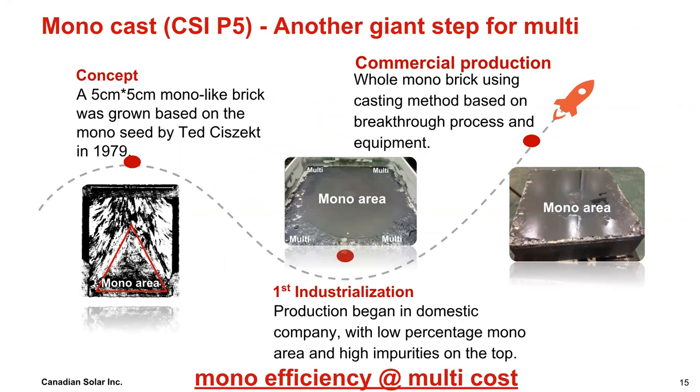For multicrystalline, a very important step would be the introduction of monocast technology. This is not a new concept. This was demonstrated 40 years ago, but it was grown mono-like. Most of you may remember a quasi-mono product on the market, but back then the percentage of mono wafers in the ingots was not high enough to allow a cost-competitive product. But now, through the introduction of breakthrough processing equipment, we have high expectations to reach a very high percentage of mono wafers using a standard polycasting process.